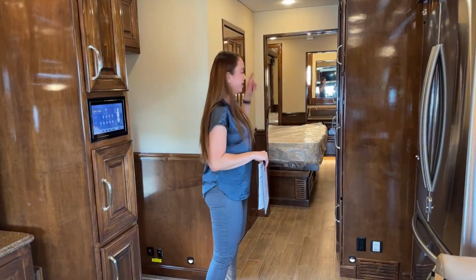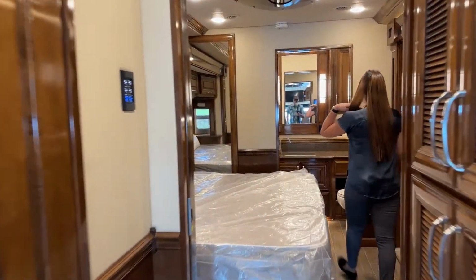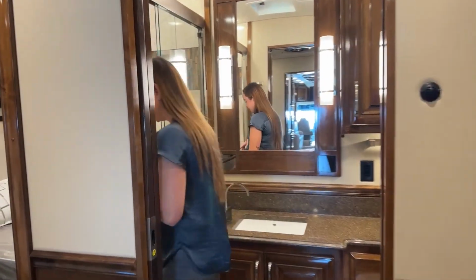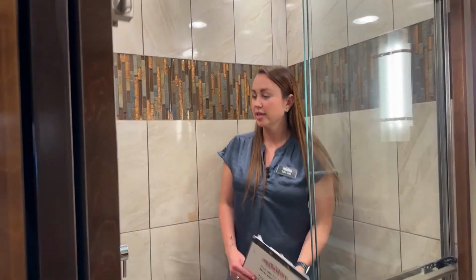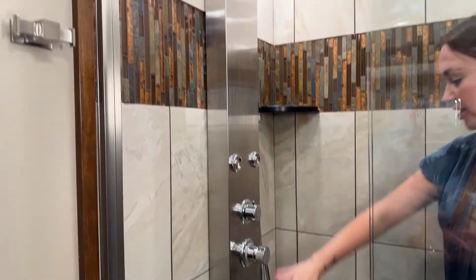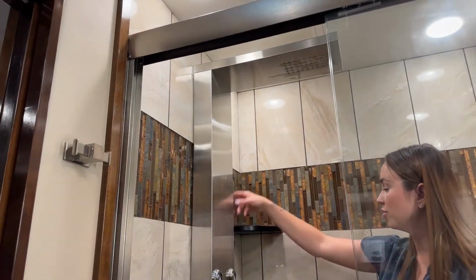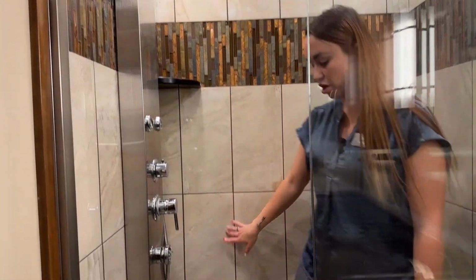And now we'll go ahead and start at the rear of the coach. I'm just going to go ahead and step into the shower just so you can get a better idea of how big it is in here. So you have the nice stainless steel with the rainfall shower head. And then you also have water coming out here and here. And then you also have a nice little hand shower with a perfect little shelf to put all your soaps. And then you have tile, all interior with the glass shutters.